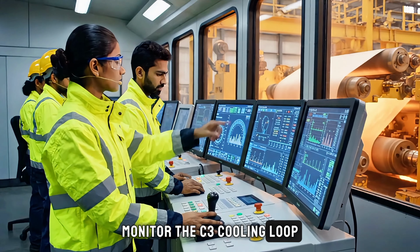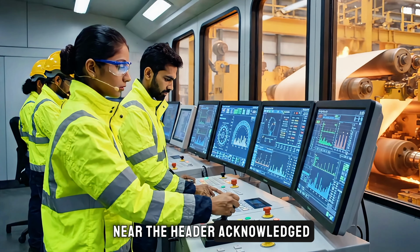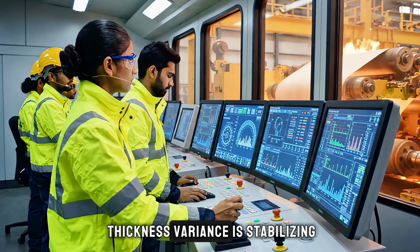Monitor the C3 cooling loop. We're seeing a spike near the header. Acknowledged. Adjusting pressure now. The thickness variance is stabilizing.